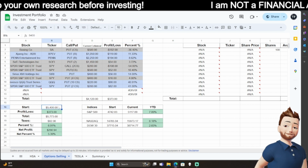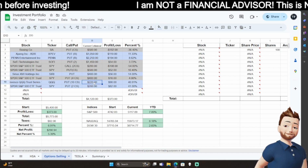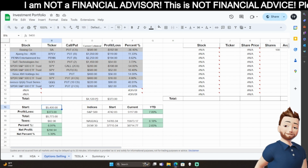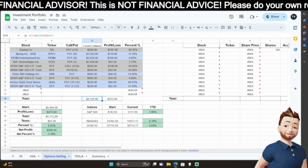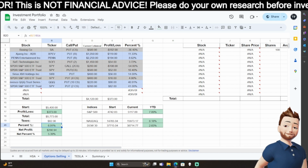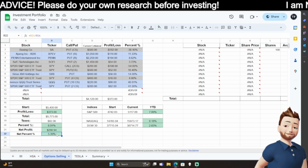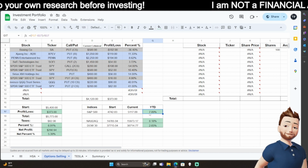Again, I start with $5,400. These are obviously active, so I haven't finalized the premiums yet because they're still active, of course. But right now I have $4,121 of the $5,400 in circulation in my trades as we speak. Right now, we're looking at almost a 7% return if these trades all expire the way I'm looking for them to. And obviously, after taxes, it's about 5.39% because you have to factor in taxes at the end of the year. And the S&P is at almost 8%, so I'm not too far behind right now.